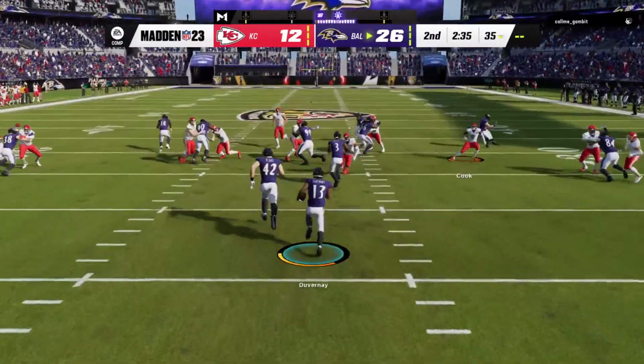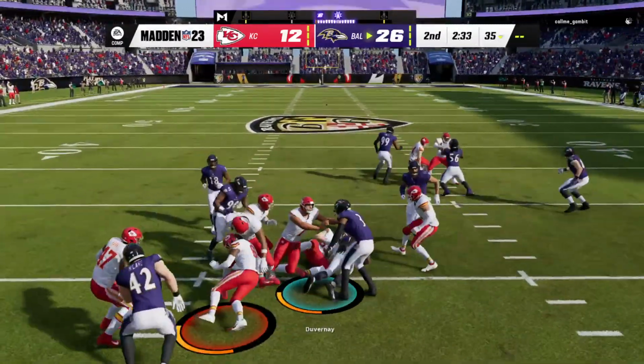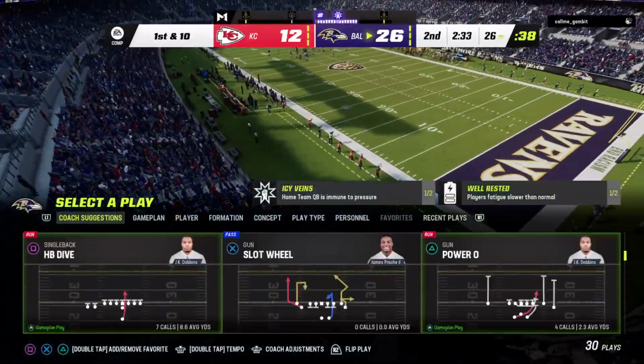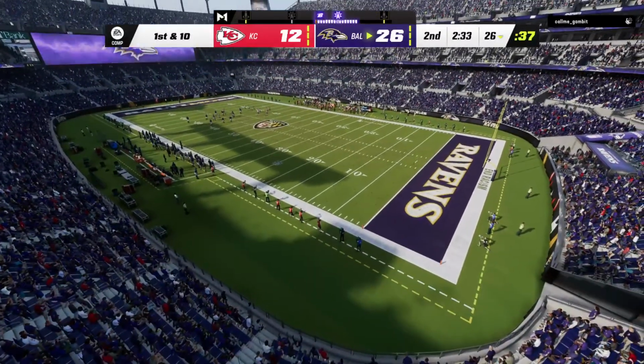Duvernay now going to bring it out. And they'll get him down right around the 25, actually the 26 officially, so a net gain of 1 there.